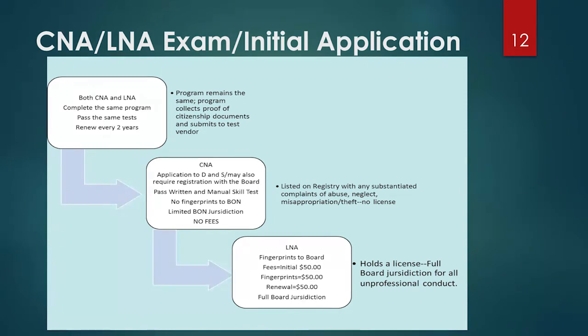For an LNA license, fingerprints need to go to the board and be reviewed by the board. The fees are the initial $50 for the license, the fingerprint fee of $50. After 2 years, the renewal fee will be $50. There is no additional fingerprint fee. There is full board jurisdiction. The LNA holds a license and is responsible for maintaining that license and for adhering to all the unprofessional and professional conduct standards of the board.